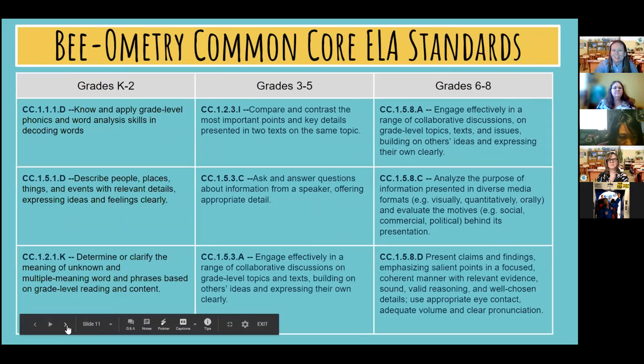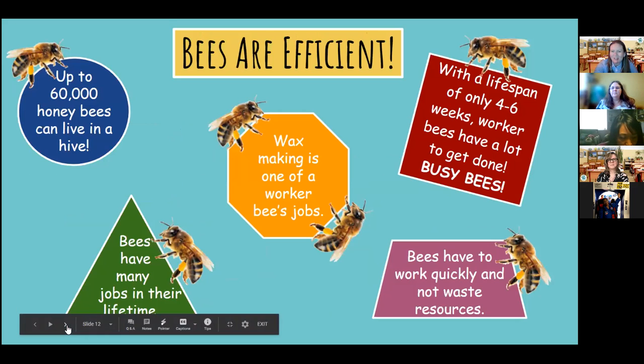Okay, so these are just a taste of the standards that you will see throughout the presentation. But our beeometry lesson focuses on the fact that bees are efficient. It focuses on the wax-making bee. And again, this is a honeybee lesson, focusing on the fact that their hive is hexagon in shape, their cells. But why is that? Is that a coincidence? Is it a happy accident in nature?